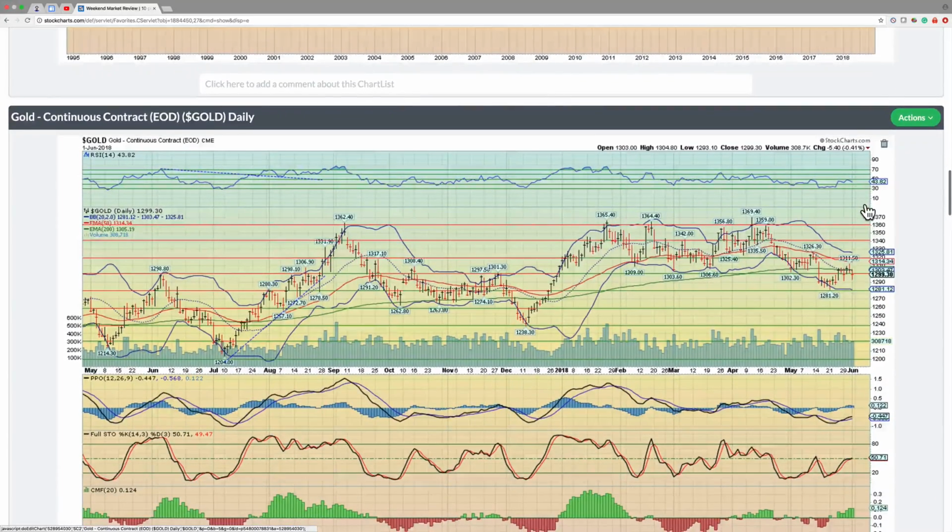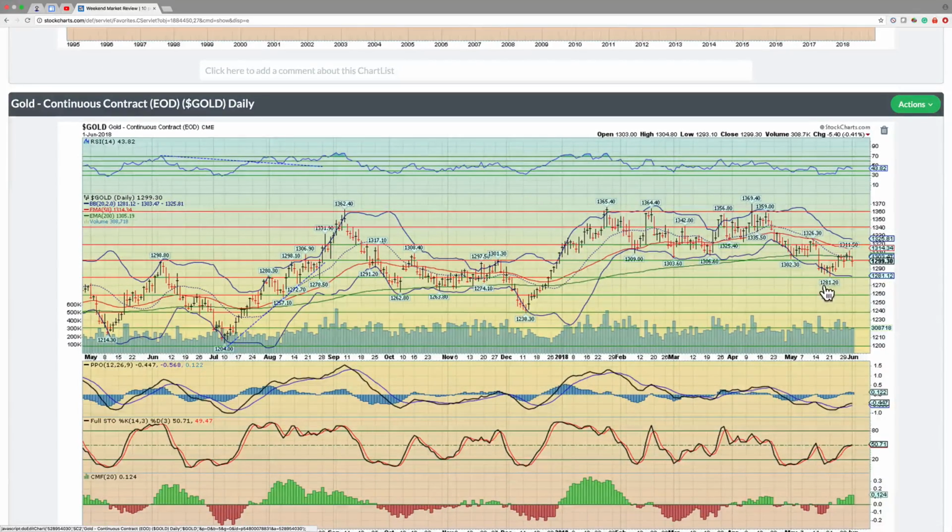Now on the gold daily chart, gold had a nice bounce from a low of 1281 to a high of 1311. We found resistance at the 50 RSI level, no surprise, but we're seeing some positive divergence. Same RSI at 1311 as when we were at 1326. Right now, the 50-day moving average is serving as overhead resistance, and we even closed the week below the 200-day moving average. But I'm fairly confident that this move here is going to resume to the upside.